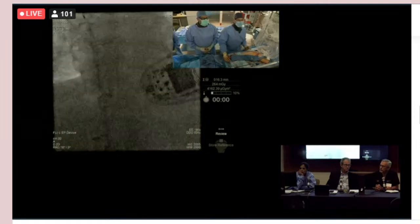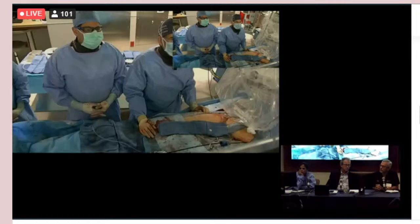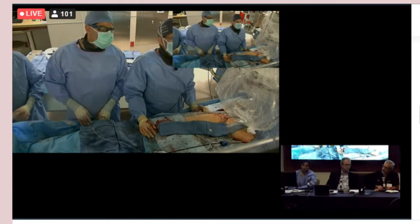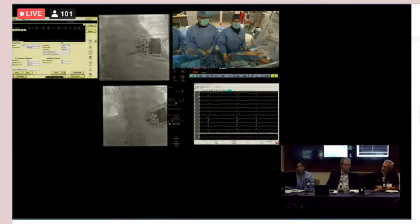It's a 1600. Okay, so 1600 impedance, which I'm in love with right now. Can we see more of your screen? Do you have the Medtronic screen up on the big screen? We're getting it. On the threshold now. Okay, there you go. Yep, perfect. That's good. We're good.